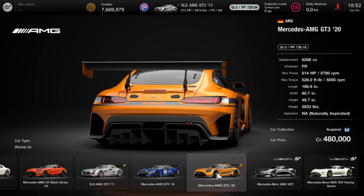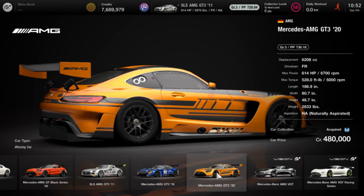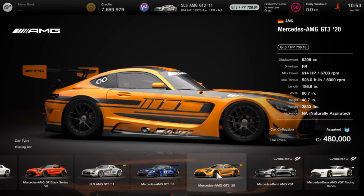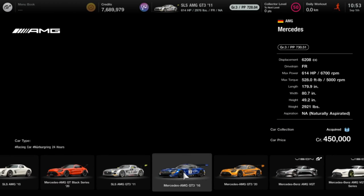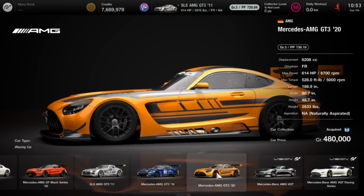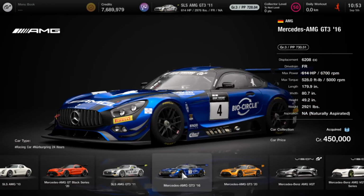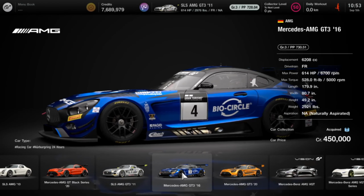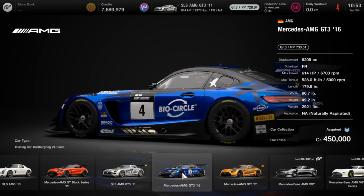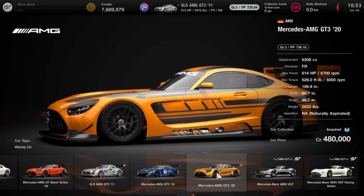This particular one is 6.2 liter, pretty much the identical engine as the SLS AMG GT3, a 6.2 liter V8, 614 horsepower and 715 newton meters of torque. This one is 1285 kilos. This one is 1324 kilos, well, 1325, I guess, the easiest way. Sorry about that. You may notice I already reviewed this car twice.